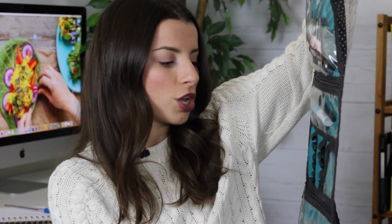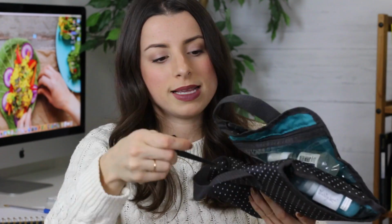I love that it's turquoisey blue inside. It's just a good one because you can really overstuff it. And I'll show you. You can really overstuff it. Like it can be bulging out, and the part that closes it is elastic. So you just snap it and then you can just carry it. I don't know. I really like this one. I don't think it's very expensive.